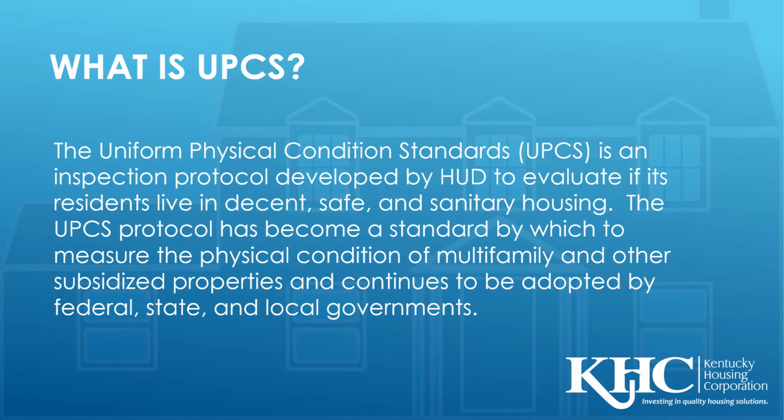Kentucky Housing Corporation is the housing finance agency that has been tasked since 1972 with providing safe, sanitary, and affordable housing in the state of Kentucky. We collaborate with affordable housing partners to meet housing needs across the state. One important piece of that puzzle is verification and documentation of compliance at each property.